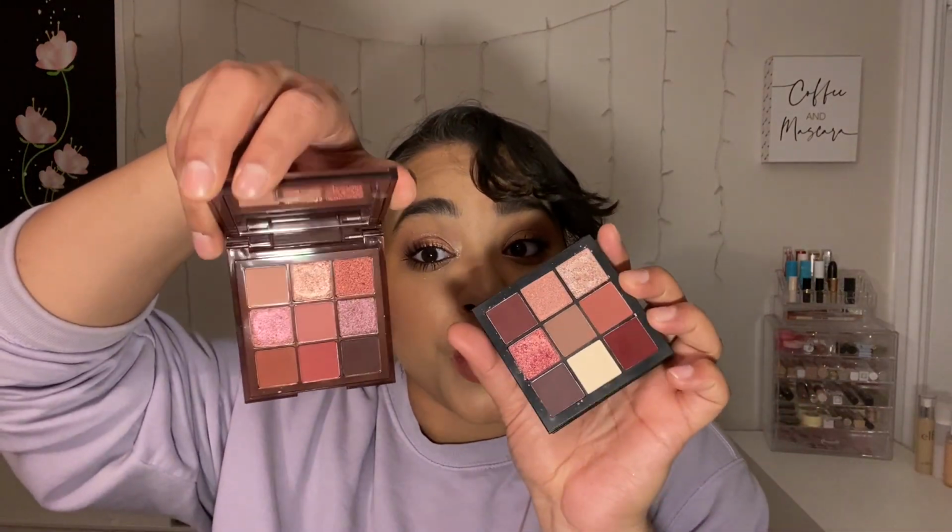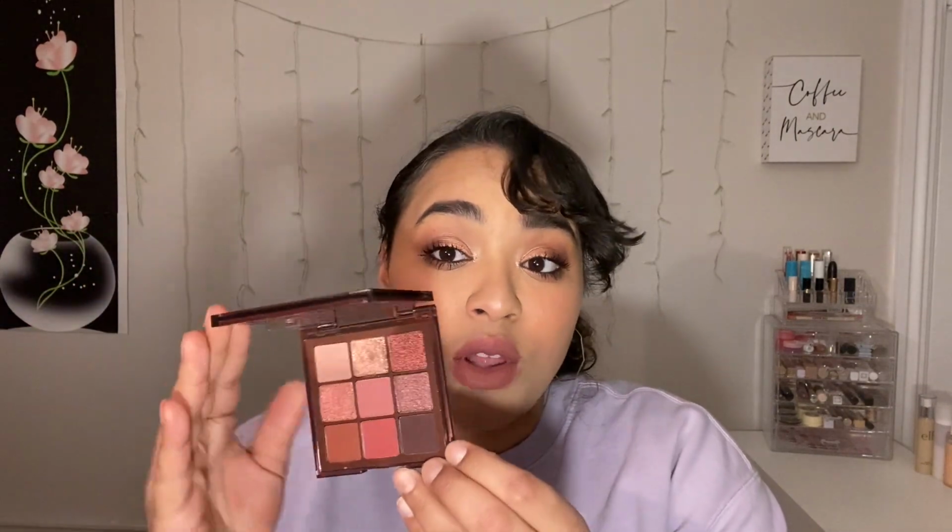I just don't need it, especially because I got this Huda Beauty palette last month, and I didn't realize how similar they actually were until I was holding them both. And then I got another Huda Beauty palette in my Ipsy. I just didn't need it, and I do regret it, but I want to use her and keep her because I wanted it for so long, so I felt like it was perfect. But you know, it was one of those things.